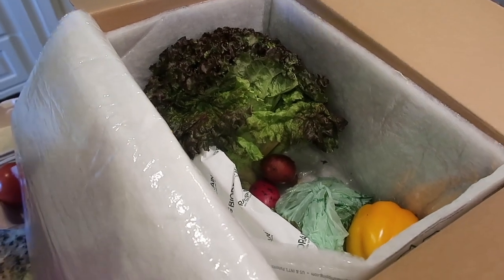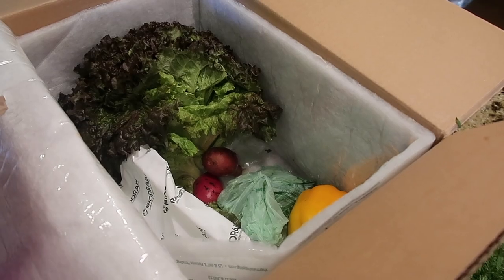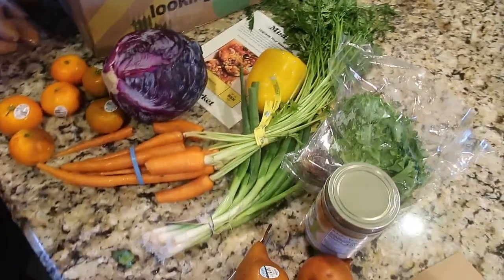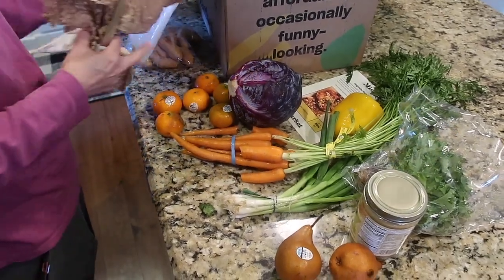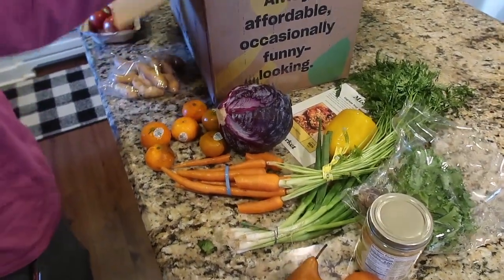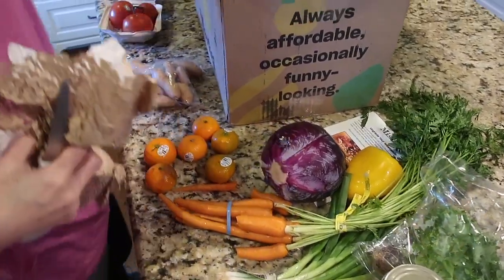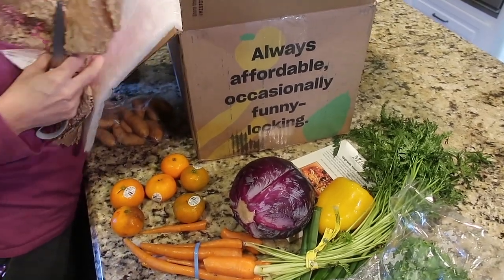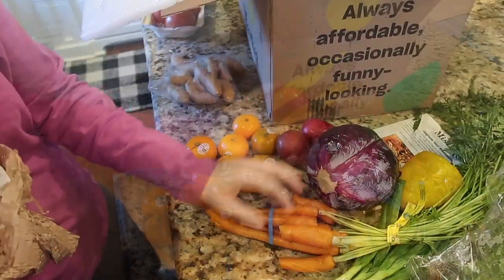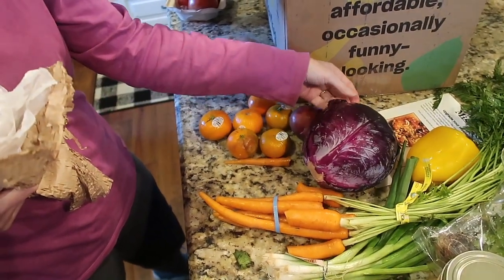So this is our first Misfits market box. Probably our last Misfits market box. No. And we will see what we can make with all this. I'm really upset about those potatoes. It's supposed to be funny looking. It's Misfits. It's supposed to be rejected. Always affordable. But occasionally, I mean, funny. The rest of it looks pretty good, and we'll figure something to do with the cabbage. We will have some meals.